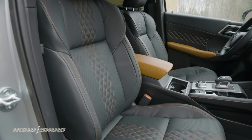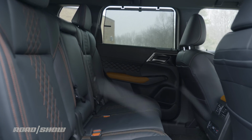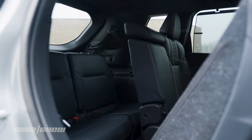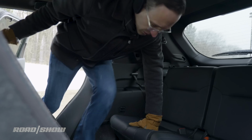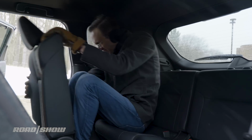These front bucket seats are super comfortable, and there's a decent amount of room in the second row. But unlike the competition, this Outlander comes standard with a third row seat. However, it is super small, something Mitsubishi folks do acknowledge. Really, it's only designed for children, so don't try cramming your 6'4" tall uncle back there, 'cause it ain't gonna work.